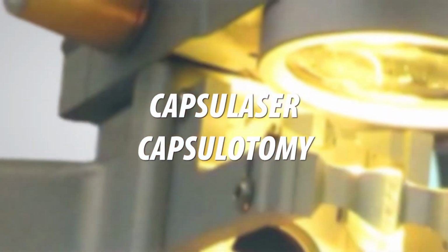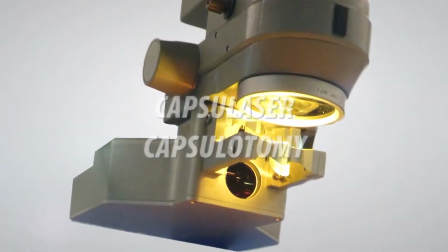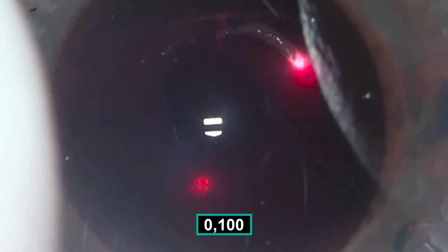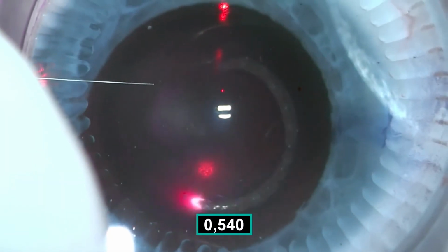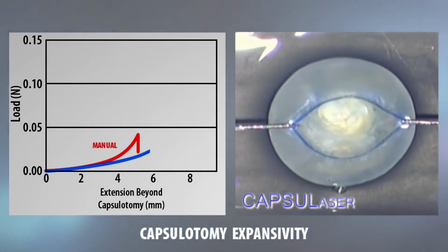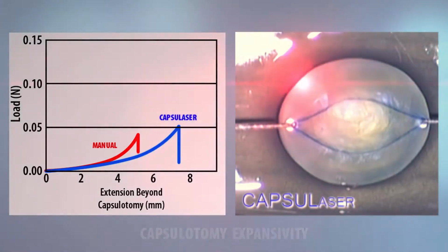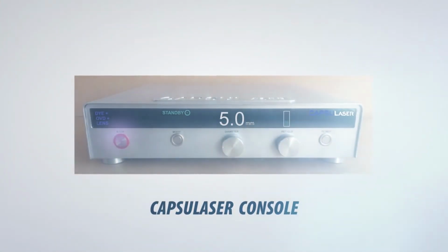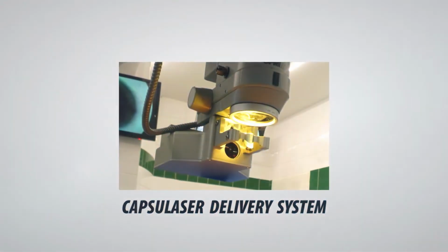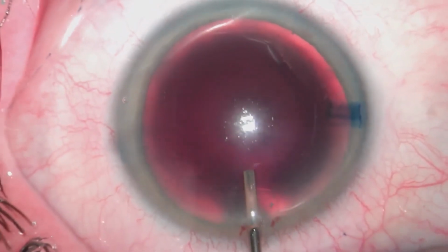We have developed a compact and cost-effective device called CapsuLaser, which is mounted under the surgical microscope and performs capsulotomy in 1 second. The capsulotomy procedure is fast, precise, and reliable. The capsular edge is very firm and elastic, and significantly more stretchable compared to manual capsular excess. CapsuLaser is a small device with a delivery system mounted under the surgical microscope. After the trypan blue was washed out, the anterior chamber is filled with OVD.